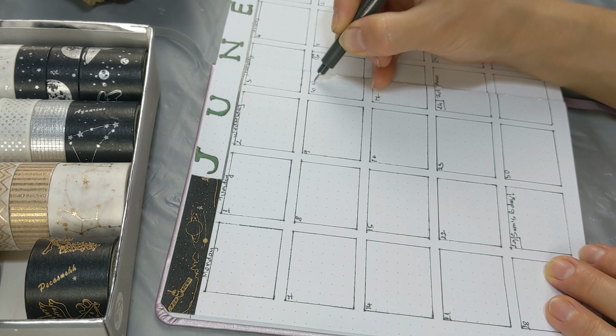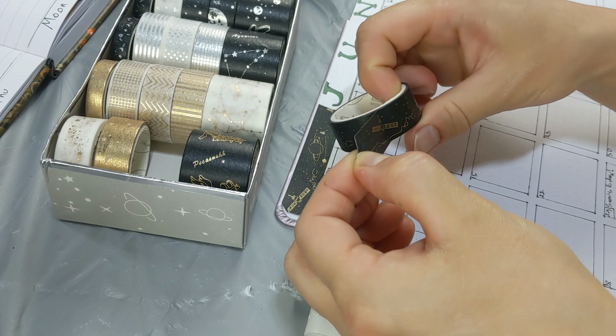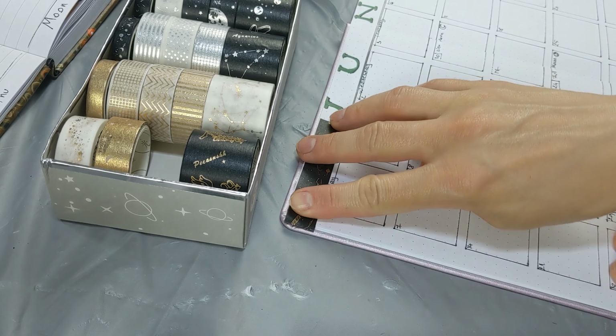Then I looked back in the yearly spread and added the important dates in my month, and I also used a bit of washi tape to add a little bookmark so I can easily go to it whenever I need to.